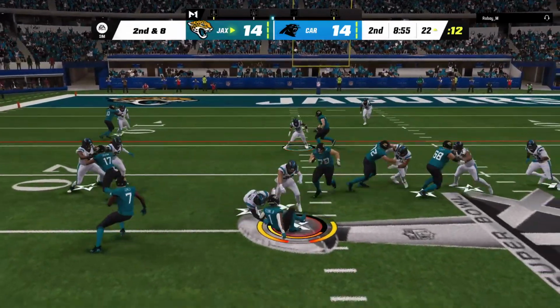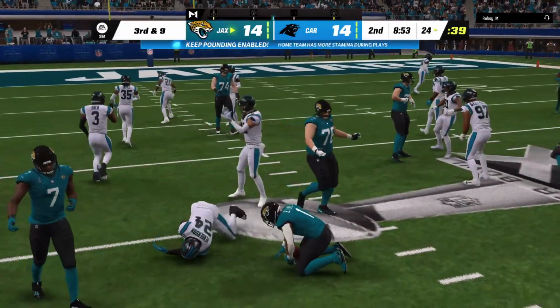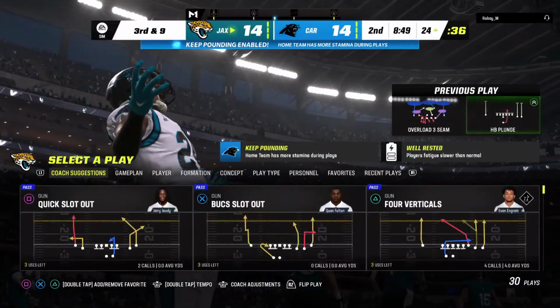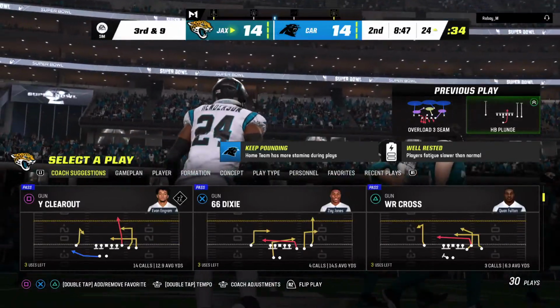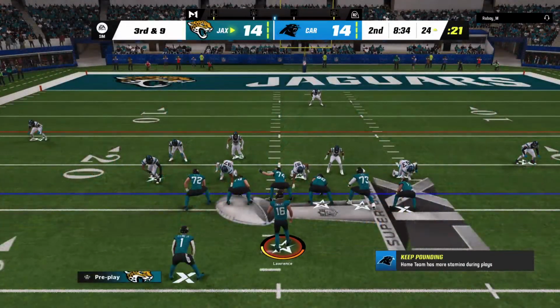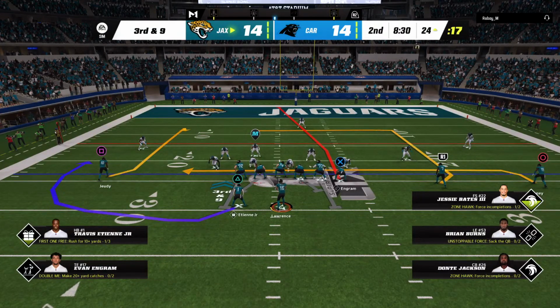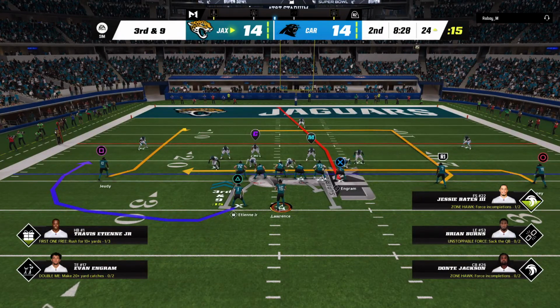On 2nd down, ETN once more. And he is met quickly in the backfield. Down he goes, folded like a lawn chair. It'll be a loss of a couple on the play, so now 3rd down coming up. They'll come to the line here needing 9 yards to pick up the first.